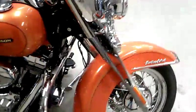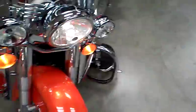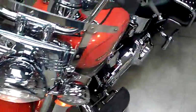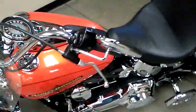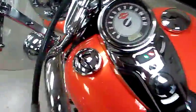Passenger floorboards. Has the chrome wind deflectors up front. Very nice bike, very well taken care of. The guy really loved this bike, but he traded it for a CVO. Current miles on this bike, 2,873 miles. Let's give it a listen.